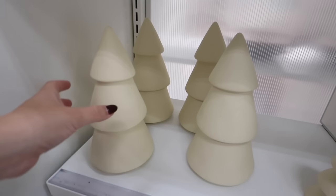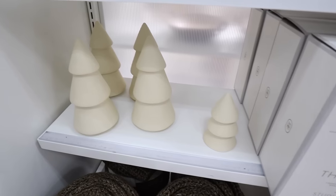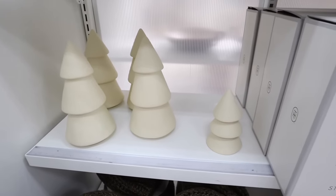These are the ceramic trees this year. They are just super neutral. I actually purchased these online. There's also a medium size. I'll have all three of them linked down below. The medium size actually looks totally different. It's also a different color. So I just think that they mix really well together.